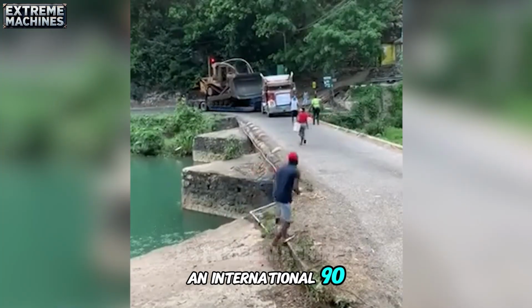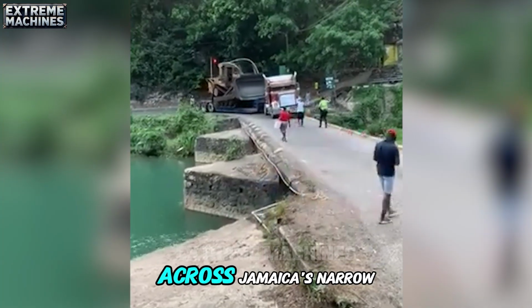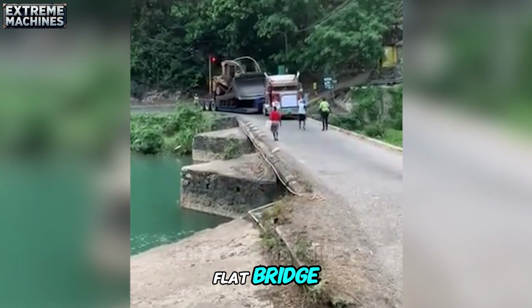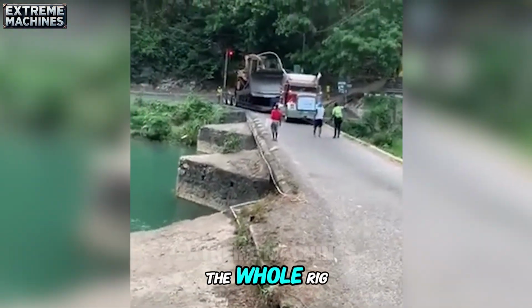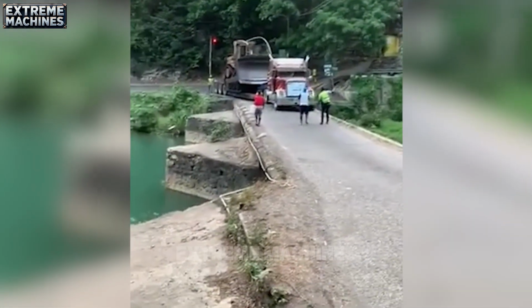An International 9300 hauls a massive bulldozer across Jamaica's narrow flat bridge. Every inch forward is nerve-wracking. One wrong move could send the whole rig plunging into the river below.